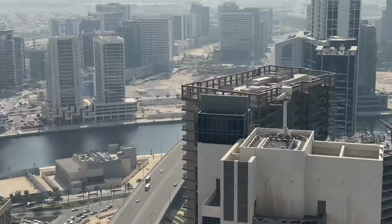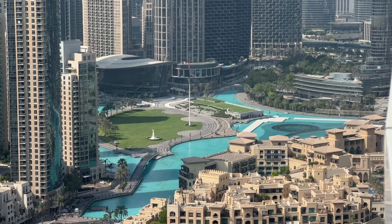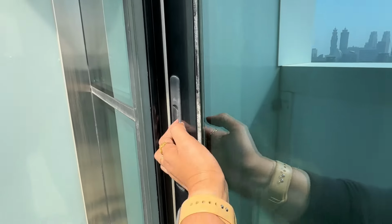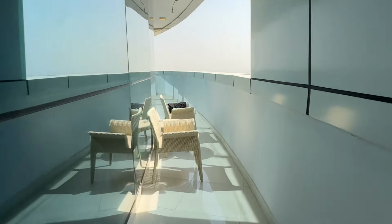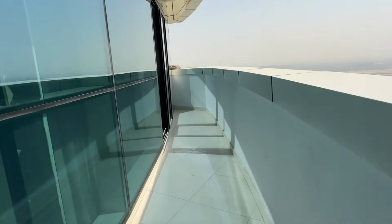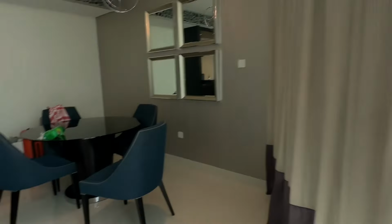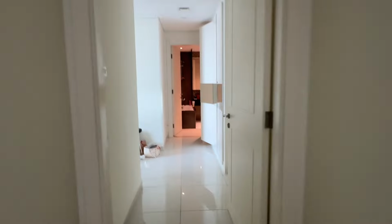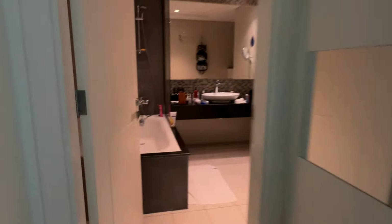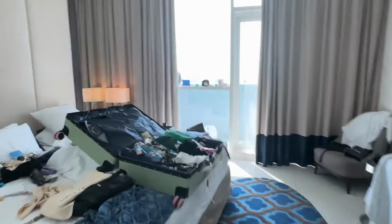Though it's gonna be so hot. From here actually you can see the lake, the dancing fountain, and then from here you can... epic fail. Let's go from the other side again. You can't open outside actually. So let's go in. Go back. There's a toilet here. There it is. It's kind of messy from here. Oh, my clothes is still there. Okay, the safe is here. And we're back here.